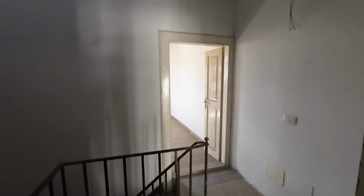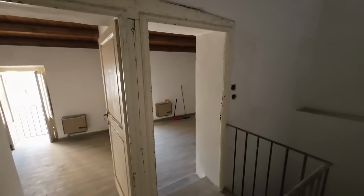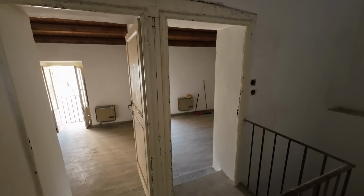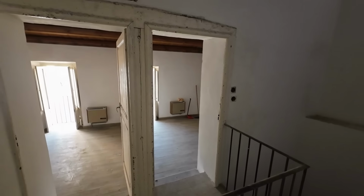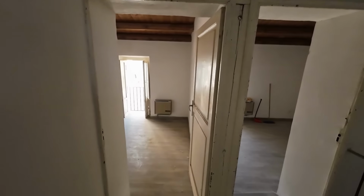No, there's no bathroom on this level. If you're quite happy to go up and downstairs, you could leave the layout as it is and use it straight away. I mean, the owners did say that the heating system does work, but the boiler's old, and that definitely needs changing. These heaters, I'm not so sure. I think you'd be better with radiators. But it's good to go now for summer use.